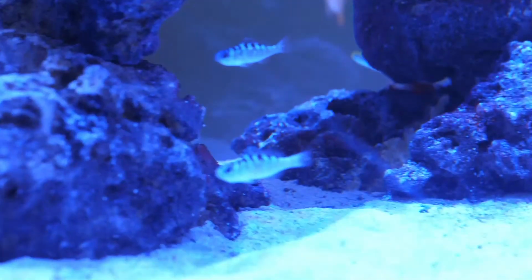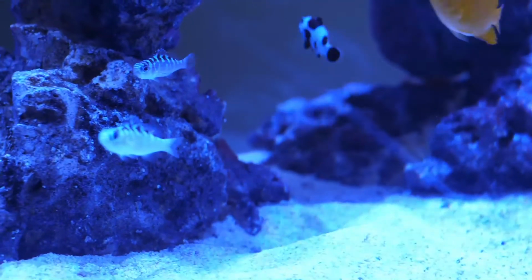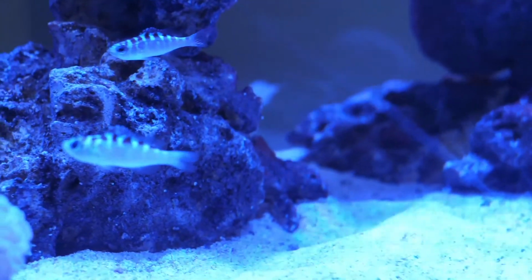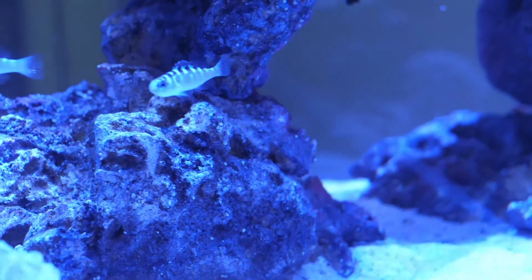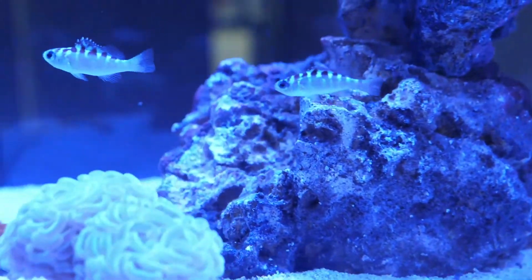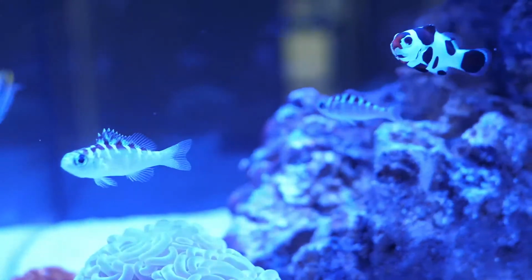I love his little clear fins. And the chalk basslets, those guys are so cool. It might be hard to capture on the camera, but they do iridescence from blue to pink to purple and all the different colors, and they're very reflective and shimmery.